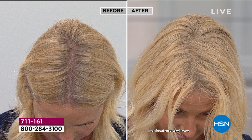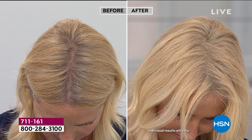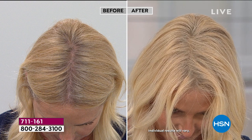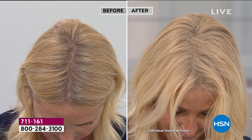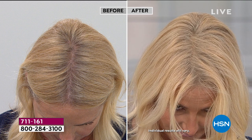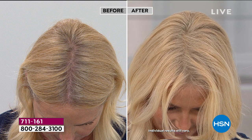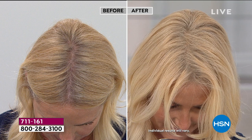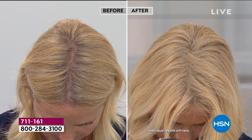Let's talk about blonde. So if you take a look at her before, you can see those dark, dark roots right at that root area. Usually you would have to go to a salon. You'd have to spend between $100 and $400 to sit there for 3 hours with coils in your hair, only to have them start to grow out literally the minute you walk out the door. But with the TRUHAIR Color and Lift, look at how monochromatic it looks.